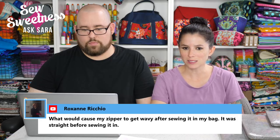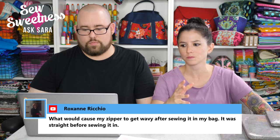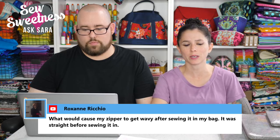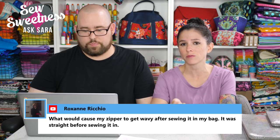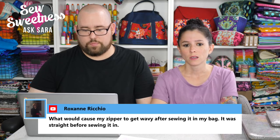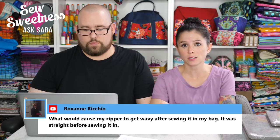Roxanne says, what would cause my zipper to get wavy after sewing it in my bag? It was straight before sewing it in. So there's a few things that might be happening. When you're sewing, if you're stretching anything at all, maybe the fabric or trying to get the zipper straight by doing that, that might cause it to be wavy.